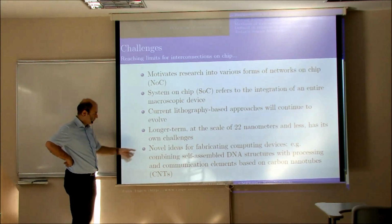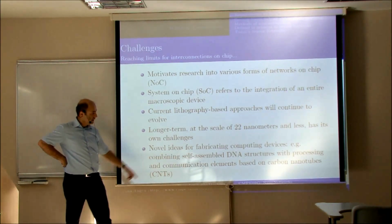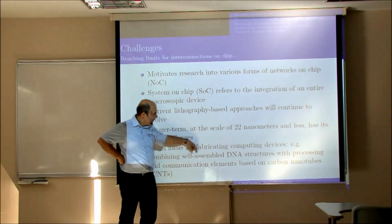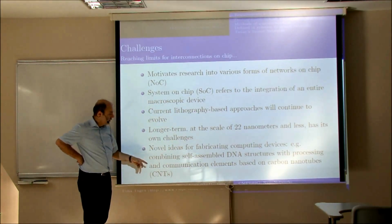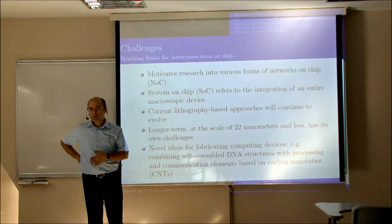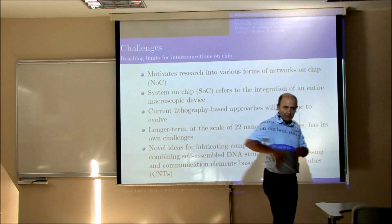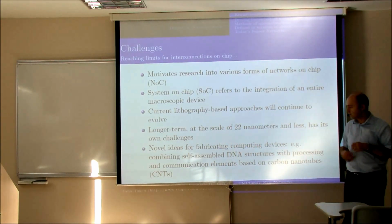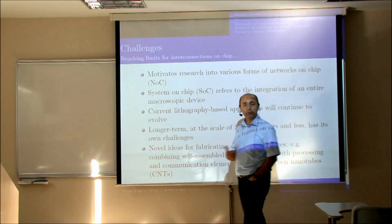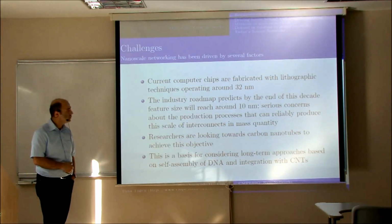We're getting stuck there. There are some novel ideas for fabricating computing devices, like combining self-assembled DNA structures with other elements like carbon nanotubes. Now this relates to your question in the first half of the lecture. You may consider carbon nanotubes like electronic devices. These are carbon based systems, as you will see soon. But if you can put them together with self-assembled DNA structures which can reproduce and modify themselves, if they can work together, that would be great. And actually, there's some research going on in that direction.